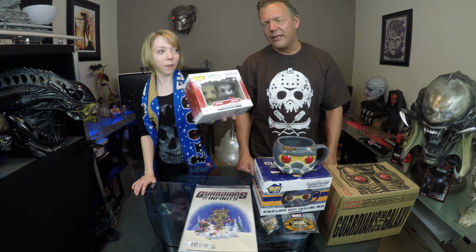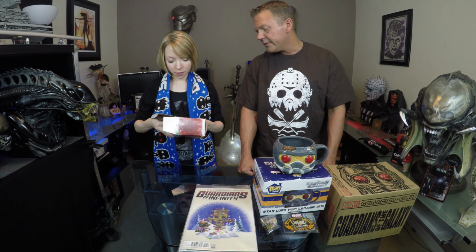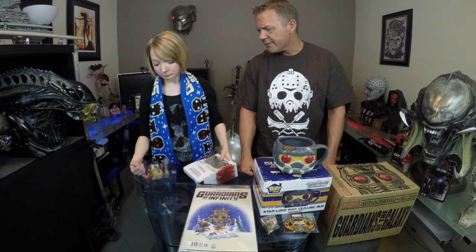Oh boy. Bobblers. Okay, and we've got Guardians of the Galaxy Bubbles. And this is a Marvel Collector Corps exclusive, and it comes with Rocket and Groot. And they're set up for the holidays, it looks like. Okay, so. Oh, and they're actually ornaments. Really? That's really cute. Little ornaments.